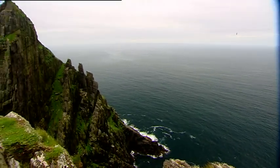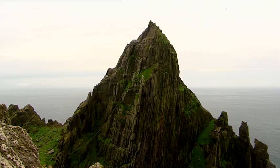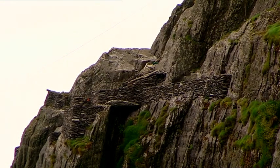12 monks would have lived here, perhaps an abbot, and of course a hermit who lived on the south peak of the island, a remote spot, 100 feet higher than where we are now. He was living out there in further isolation from the rest of them. So a dozen or 14 monks in total. And how did they live here?